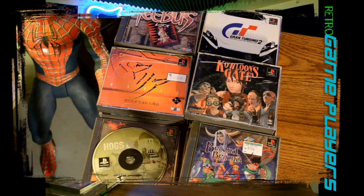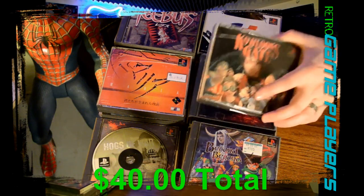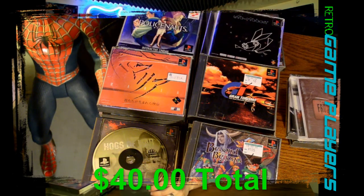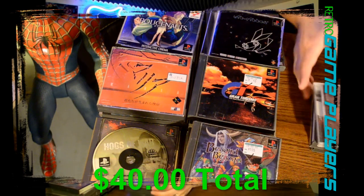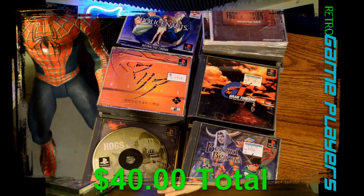Not a bad deal. The guy was really cool. Anytime I can pick up a lot like that for cheap, I'm down. I think one of these games, Policenauts I believe, was basically the price of what I paid for all of these. So he really hooked me up, and I really appreciate it. That was awesome. You gotta love Craigslist sometimes, because sometimes you get people who just want to get rid of their games, and they're just looking to make a collector a deal.